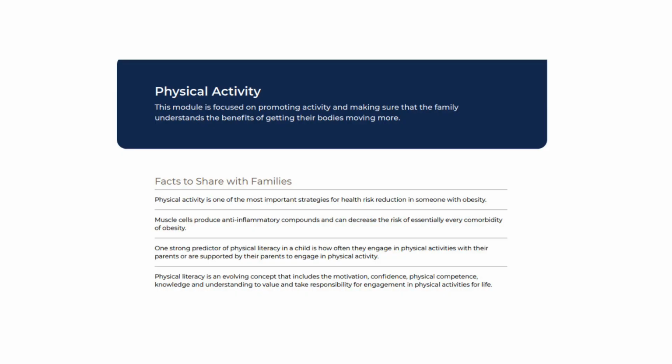So the third major thing on the physical activity slide is that one strong predictor of physical literacy in a child is how often they engage in physical activities with their parents or are supported by their parents to engage in physical activity. So what I mean by physical literacy, and hope that we're on the same page, is that they are understanding and in tune with their body and their signals. I think in our last episode we talked a little bit about hunger versus thirst. Thirst isn't always just up here and hunger in here. You can get thirsty in here. So talk a little bit about your feelings and experience with that phenomenon.